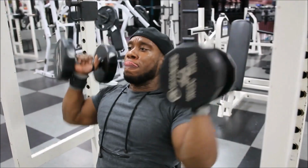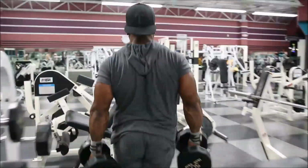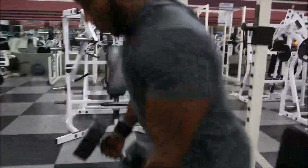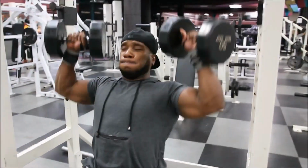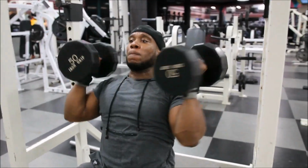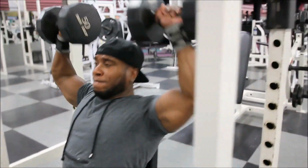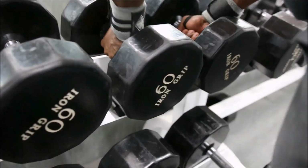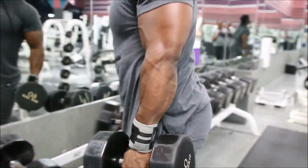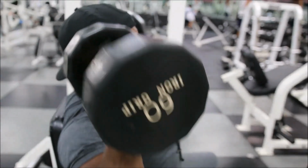And this right here, Arnold presses, I pyramided this just like I did at the beginning of the workout with the rear delt flies. Started off with 40 pounds for 20 reps. Then I go to 50 pounds for about 15 reps. I go to 60 pounds for maybe 12 to 15 reps. 70 pounds for 10. And then 80 pounds for about 6 really hard reps. All right, so that's what I did with the Arnold presses.